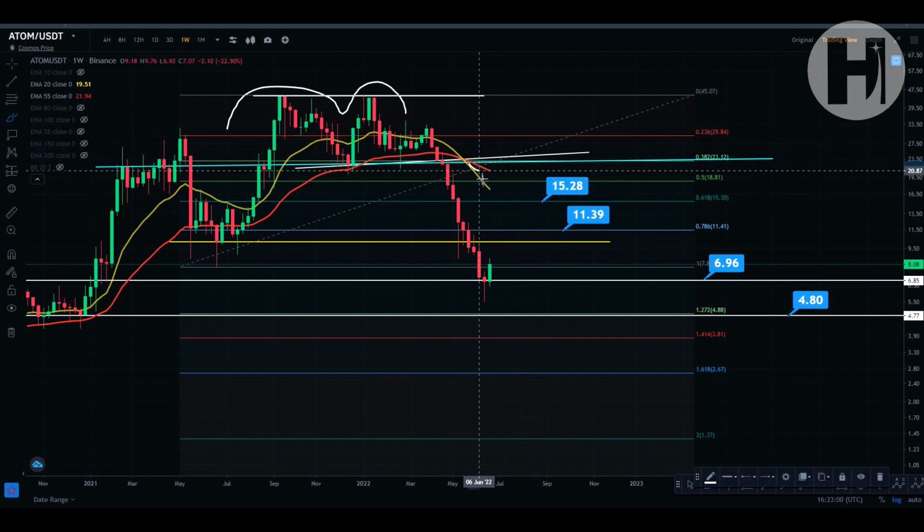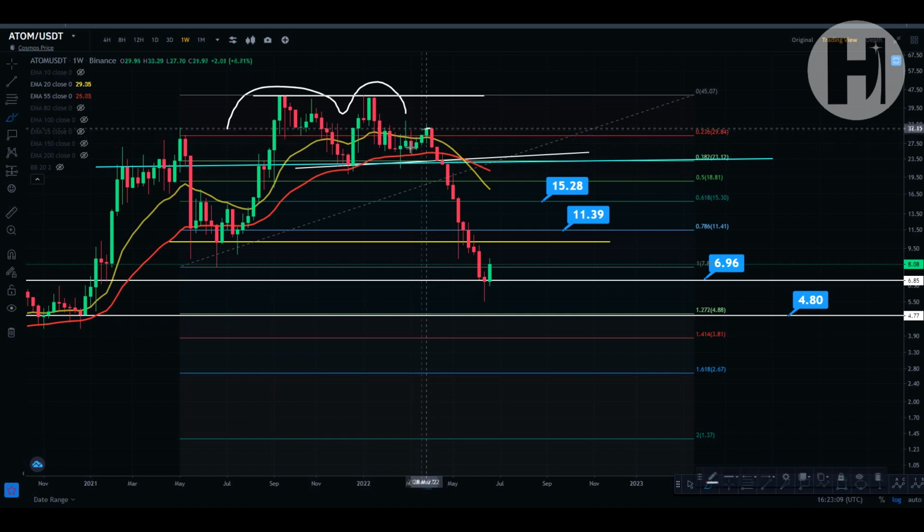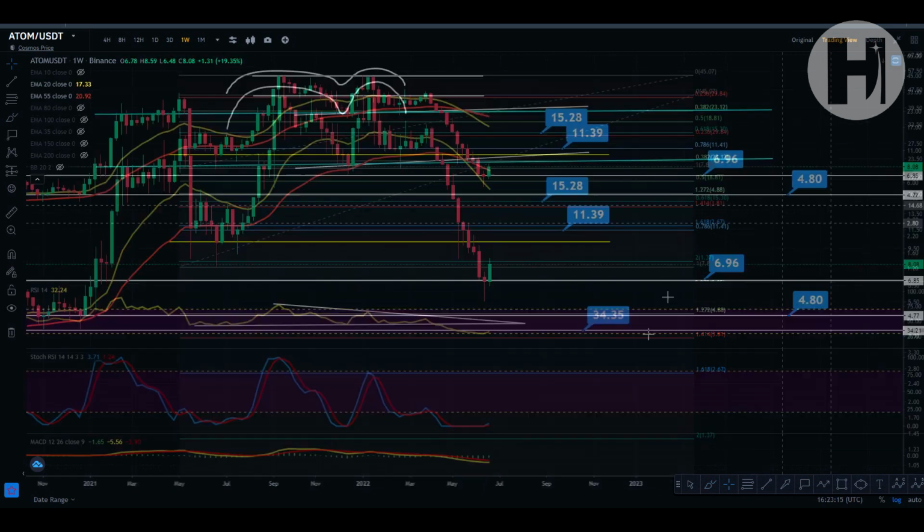What we are potentially looking for here is a backtest of resistance of the 20 EMA on the weekly chart. That is something that we need to keep an eye on because we lost the 20 EMA here in April and we haven't backtested it as resistance ever since, and we need to see that. So just draw this out on your chart.